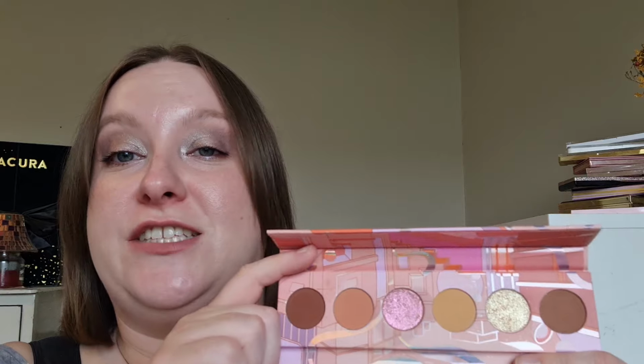But all the rest of the shades are great as well, and these pans are magnetic. I was very hopeful that that was still the case when I bought it. I was afraid because often palettes will be magnetic at one stage of their lives and then not magnetic. So I was so pleased when I found out that they are still magnetic. So yeah, beautiful packaging and really feels weighty and lovely.